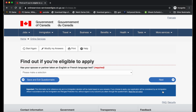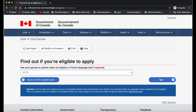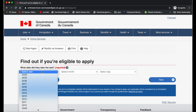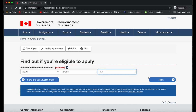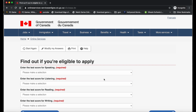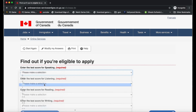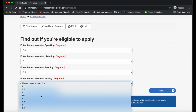Has your spouse taken an English or French language test? Guys, I strongly recommend your partner to take the language test, as you can claim full 5 points for this. So I say IELTS and hit next. Then it's asking for the test date, so you can enter your test date. Let's say in this case it's Jan 2020 again. Now you need to enter your spouse's test score. To claim 5 points, ensure that your spouse's score is at least CLB 4 or above and hit next.